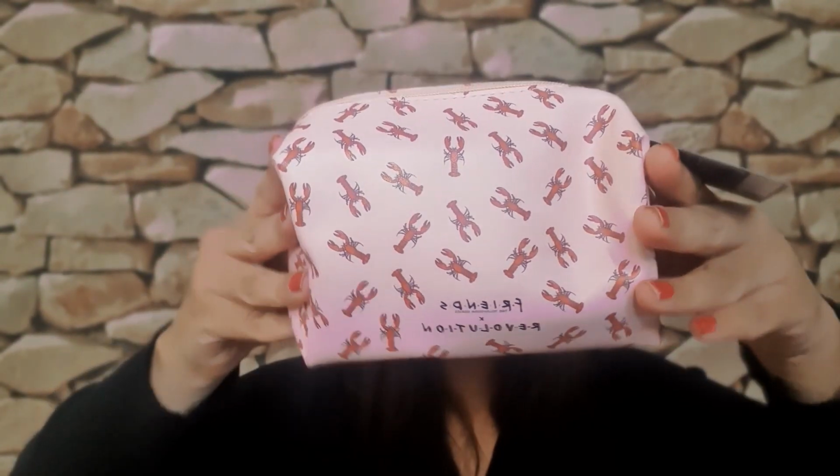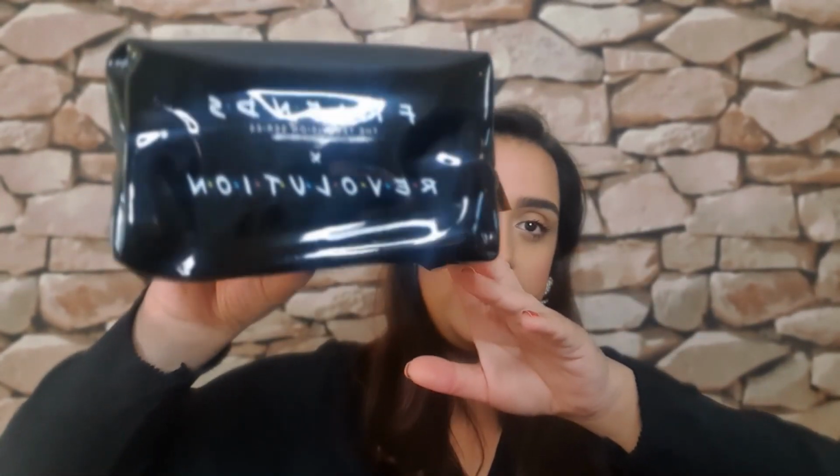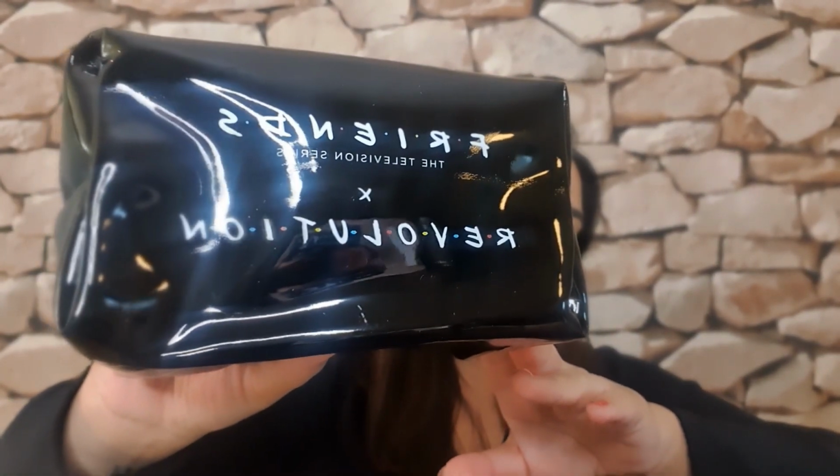So I'm going to start off with the pouches. I got the Friends lobster pouch, where Phoebe says they're lobsters and she's her lobster and all that. I got the black Friends case, I couldn't resist. I mean guys, this isn't the normal type of makeup, but Friends was such a big part of my life, I just fancied the nostalgia.